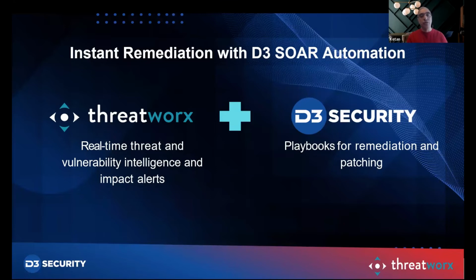Now we are ready to interface with a solution like D3, which has access to all our assets, or the assets that need to be remediated, and run some workflows on them. So that's where I think Stan can come in and take this forward for us. Stan, over to you. All right, thanks, Ketan.